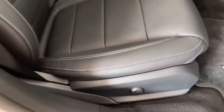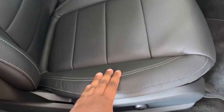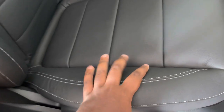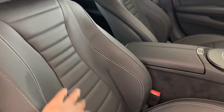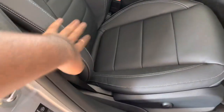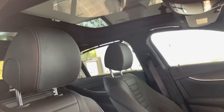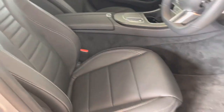So the seats in this E300 AMG Line are finished in this very nice black Nappa leather. Very smooth Nappa leather, as you can see. For the E200, it'll be finished in Artico, but the E300 is finished in Nappa leather. So overall, they look very nice. Also finished with the contrast stitching. Love the contrast stitching together with the black. And you get the side bolster support as well, as you can see right here. Overall, the seats do look very nice, especially with the panoramic sunroof open. They give you a very nice vibe. And yeah, overall they look nice.